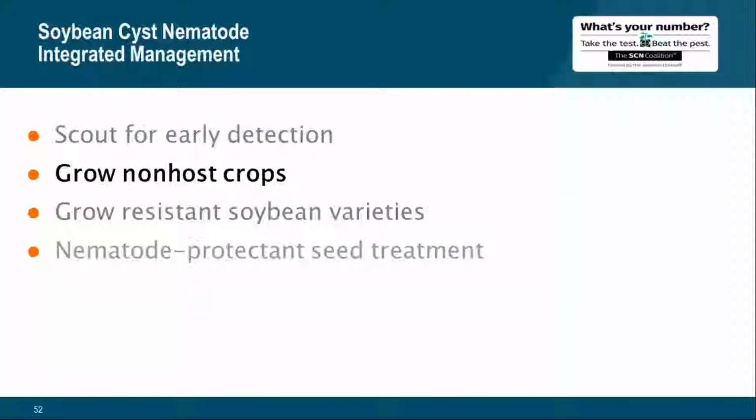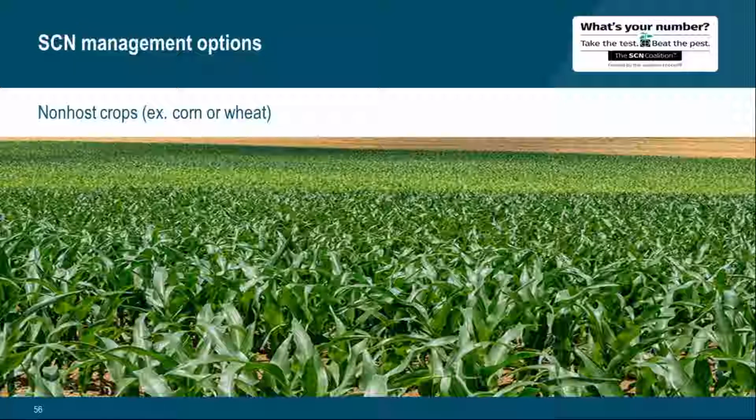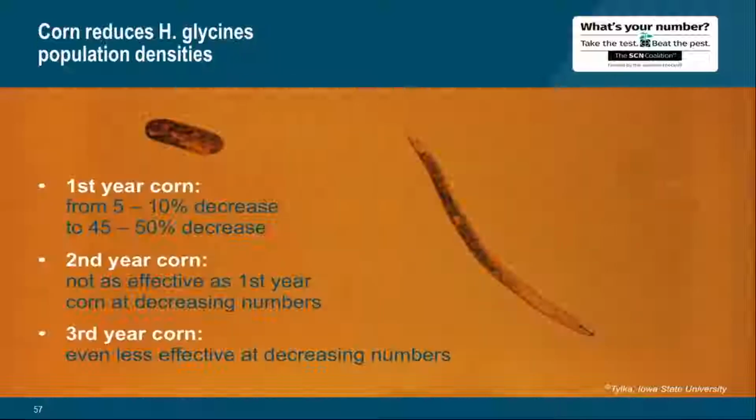Non-host crops are another effective cornerstone or part of the management of soybean cyst nematode. Particularly for, say, Ontario, corn and wheat are an effective non-host rotation. What you want to do is avoid growing continuous soybeans or including soybeans and dry beans together, because both of those can be hosts. So the more time soybeans are in the rotation, the greater the potential for SCN levels to build up in the soil and ultimately decrease yields as well.